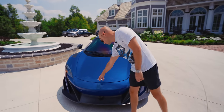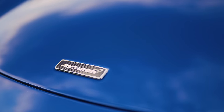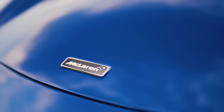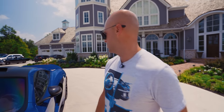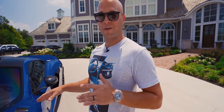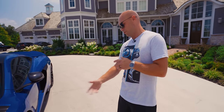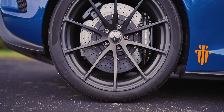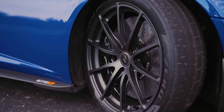So got the carbon badging. This car is finished in Aurora Blue, one of the most underrated colors, in my opinion, from McLaren. You hardly see any Aurora Blue McLarens, and it's a shame because when spec'd right and nothing but carbon, it looks fantastic. We went with the traditional 10-spoke wheels, black calipers to try to take a little focus off the wheel section and just focus on the car.